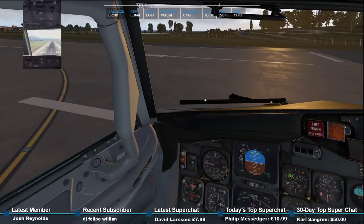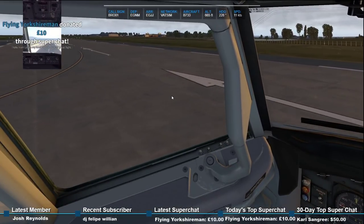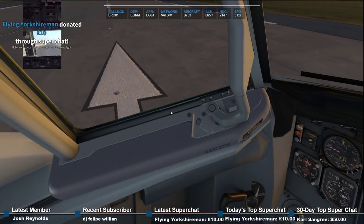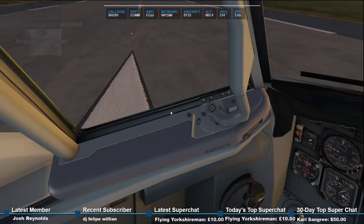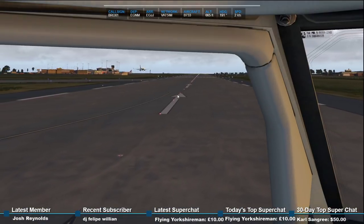Right, so we'll line up here. Now, I've just noticed with the aircraft, if you go really hard left on the tiller to make a tight turn, it pretty much brings the aircraft to a stop. If I go full left, look, it just brakes the aircraft, which is a bit unrealistic. Look at the texturing on the arrows. That's really nice. Right, guys, I hope you're ready anyway.